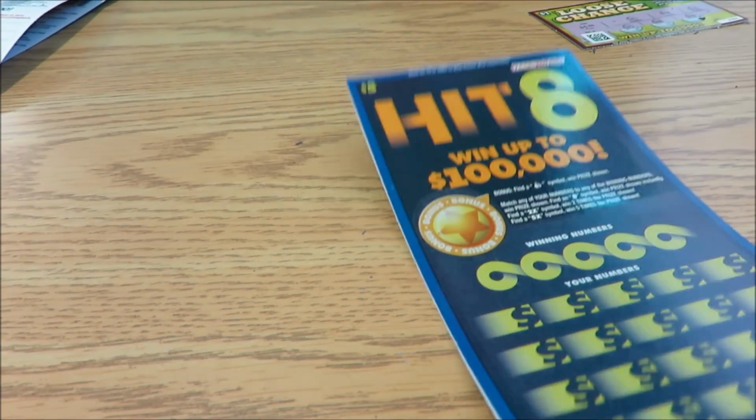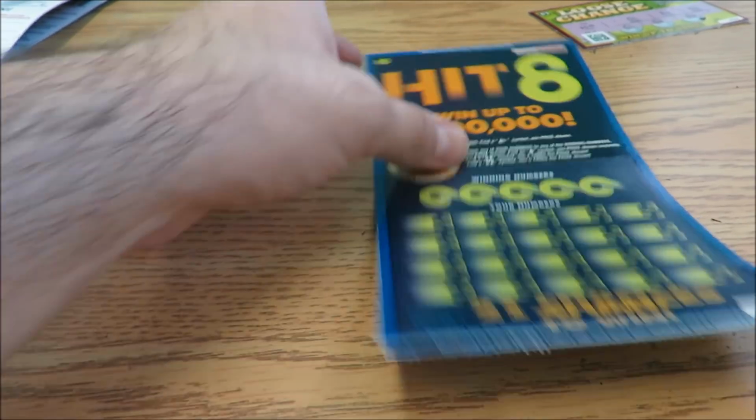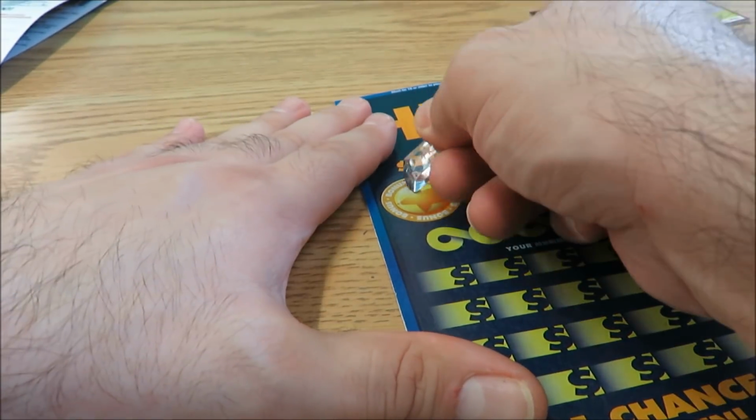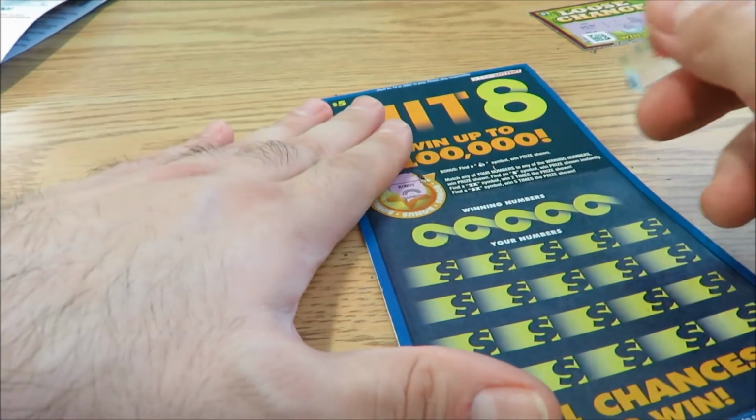And now bonus ticket, two more of these hit eights. I won the wheel, six or 68 and 67, you know this goes. No bonus, a rainbow.